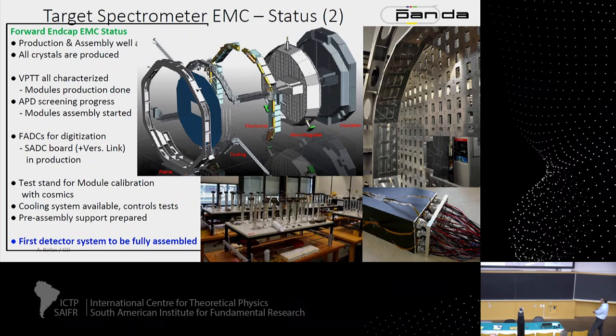So all the modules which are read out with the VPTs have been produced. The ones with the APDs, now the APDs have been screened, but will start their production soon. The digitization, we use ADCs, the actual ADC board electronics, which are capable of being read out through a versatile link, also in production. So test stands with cosmics are ongoing. The cooling systems are being defined. The pre-assembly is being prepared. So this, we figure, will be the first detector system to be fully assembled, detector system for PANDA. Okay.